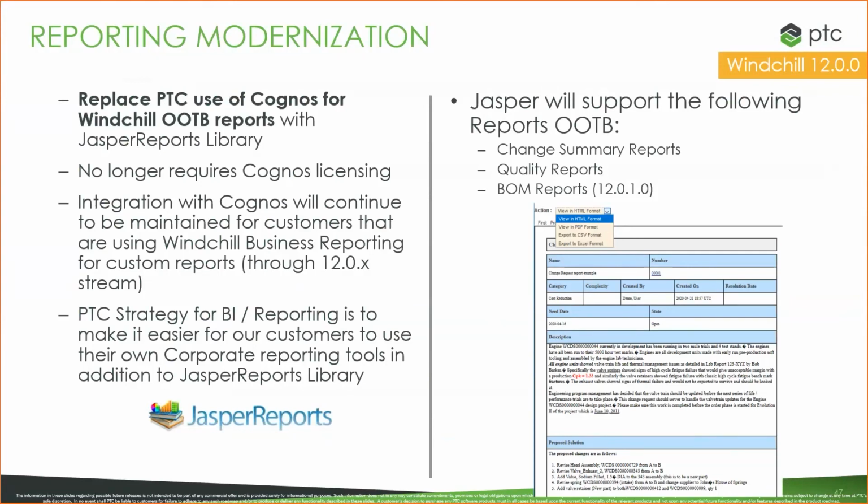So that covers it for Jasper reports. Are there any questions regarding that? Yeah, we do. Is it possible to transfer out-of-the-box Cognos reports to out-of-the-box Jasper reports? Yeah, so the answer is yes.